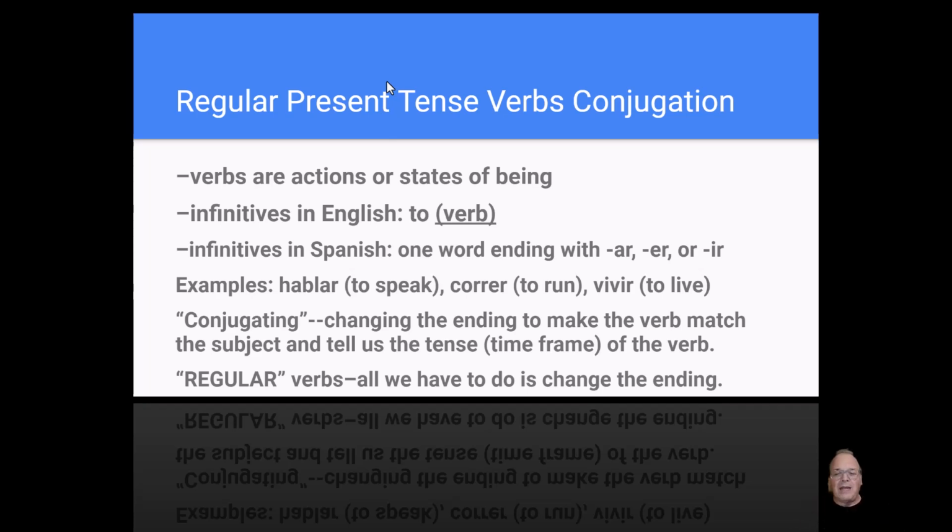Unfortunately, we're going to get into this in the next chapter. We have irregular verbs in Spanish. That is, verbs that have changes made to the stem in order to conjugate them. Don't get nervous. They fall into categories. They're not hard to learn. And a lot of them are high frequency verbs anyway, so we learn them quickly. But right now, let's just focus on regular verbs, verbs that only have to have a change in their ending in order to conjugate them. And that's all I have to do.